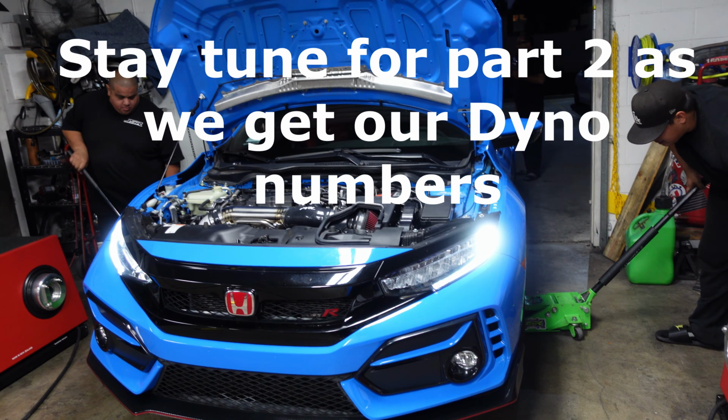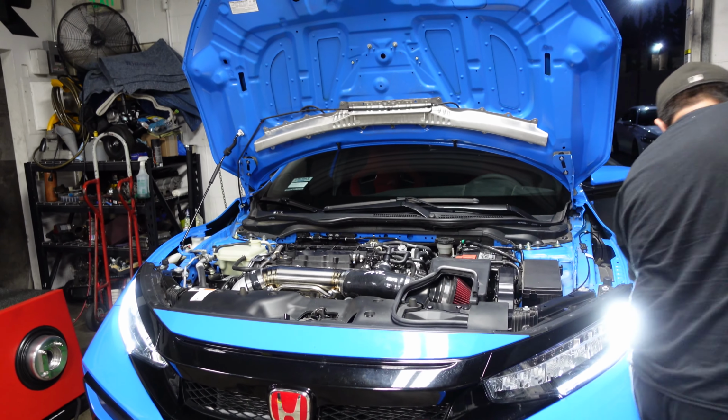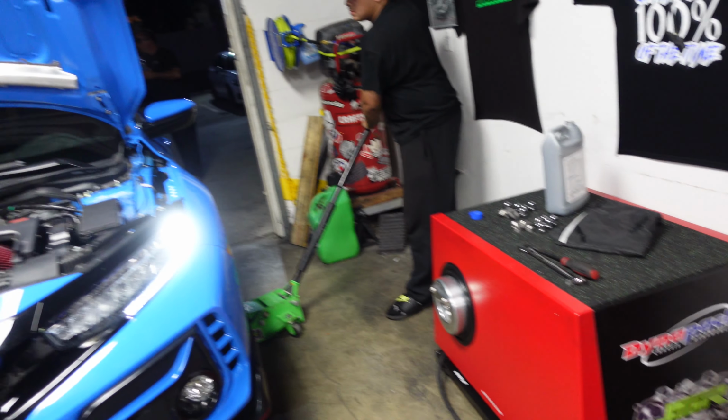Base map tune is on, bleeding the coolant system. Car on, making sure the coolant's good. And put on the hood.